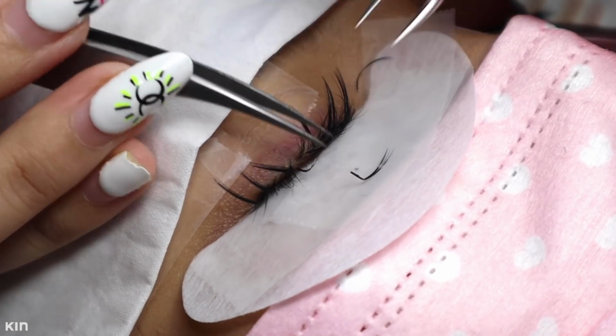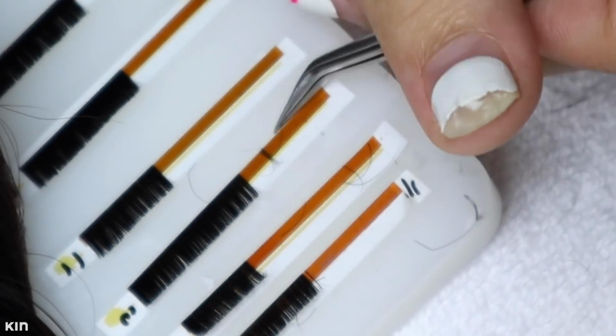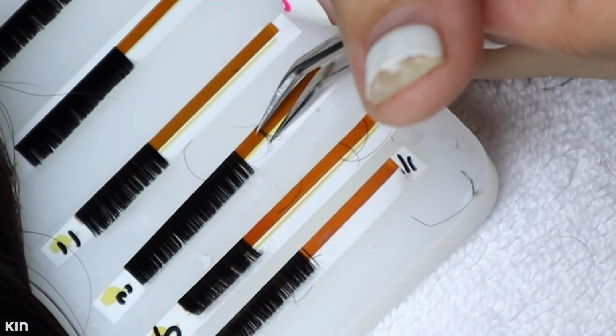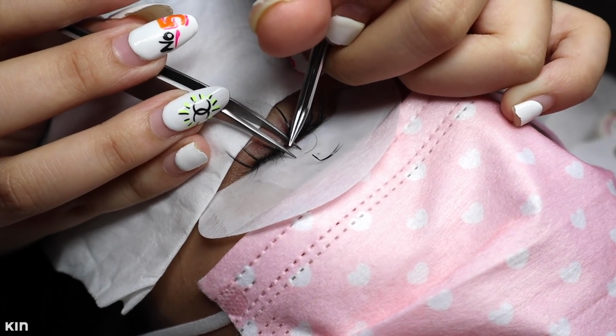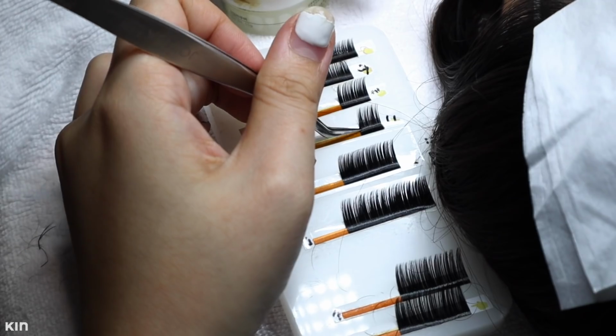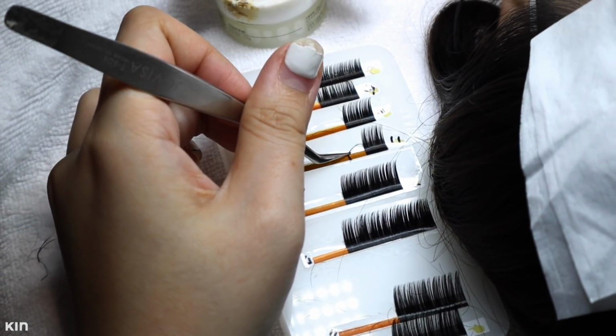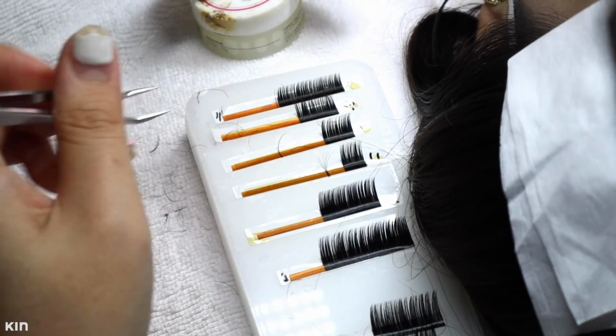I know some salons use pre-made fans for the extensions to make the process quicker, but usually the fans contain more glue and that doesn't really blend as well as the handmade fans. So each fan is actually applied onto a strand of my natural lash. This is going to help add volume as well as fill in any other areas in between the peaks.